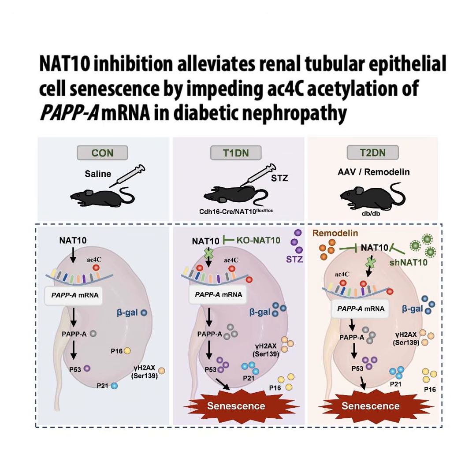It's like NET10 is the conductor of a very toxic orchestra, and it perfectly matched the rise of that aging marker, P16, that you mentioned earlier. And what's fascinating here is that they didn't just see this in human observational data. They saw the exact same spike in NET10 and a corresponding massive increase in the ac4C tags in two highly controlled mouse models, to make sure it wasn't a fluke. Exactly. They used STZ-induced mice, which models type 1 diabetes, and spontaneous DBDB mice, which models type 2 diabetes. In both distinct forms of the disease, the NAT10 enzyme was in absolute overdrive.